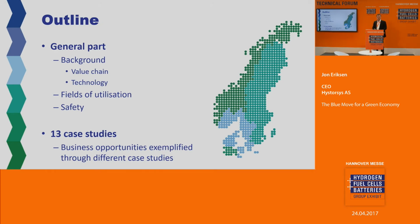The report is divided in 2 parts. In the general part, we explain the background and value chain, also the technology. We point out some fields of utilization and safety. In the second part, there are 13 case studies where we look more specifically into the possibilities, opportunities for new business initiatives.